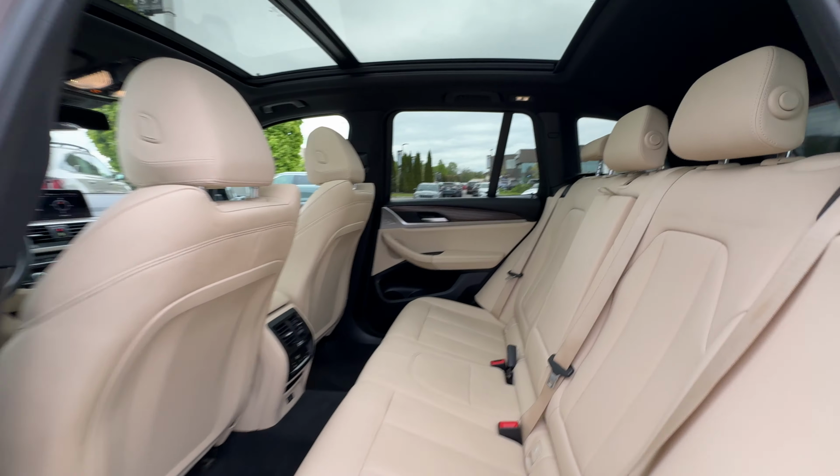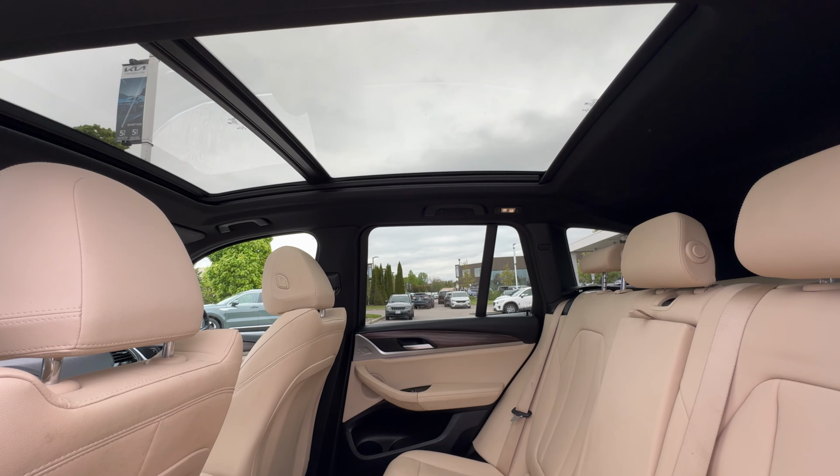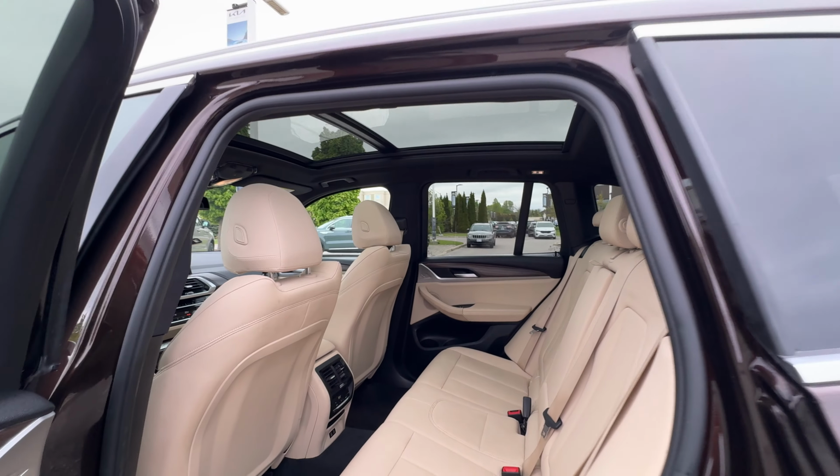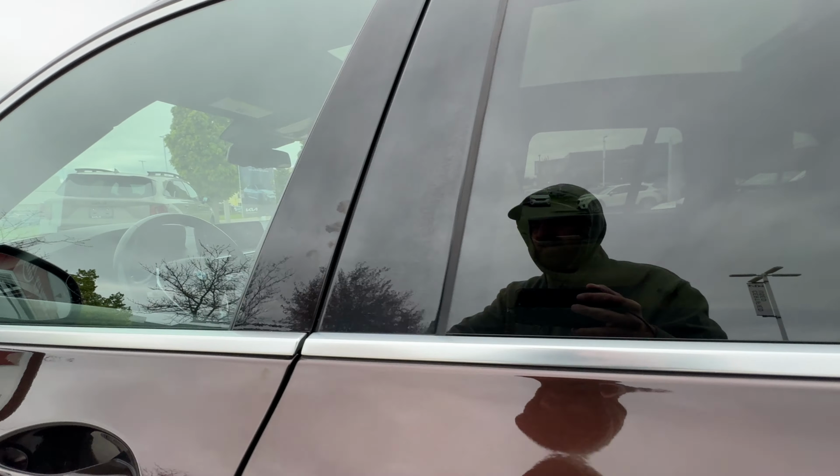Oh, I almost forgot. Big panoramic sunroof. Goes all the way to the back seats, you can see there. That's part of that premium package too, which is really nice.